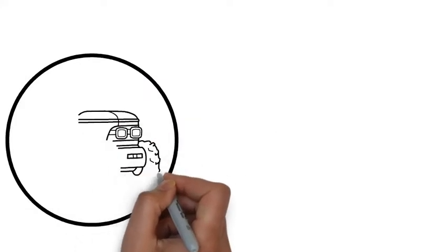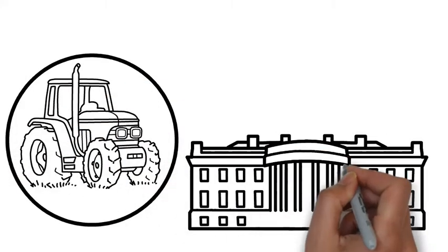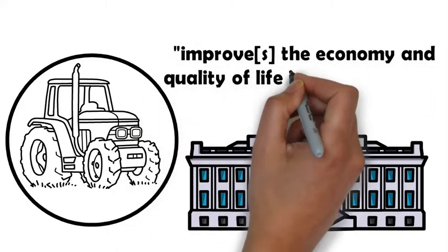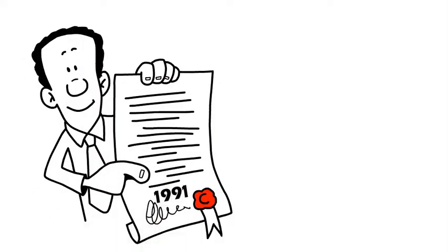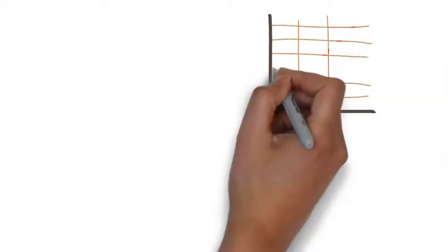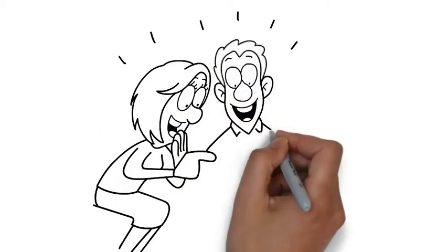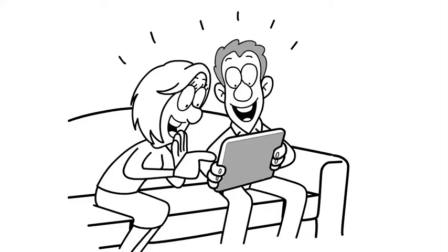Although you might not associate tractors and beets with homeownership, the United States Department of Agriculture's mortgage program is one way the government improves the economy and quality of life in rural America. The first iteration was introduced in 1991 as the Single-Family Housing Guaranteed Loan Program. This program was designed to boost homeownership rates in rural and suburban America among low and moderate income homebuyers. Since then, various updates have expanded opportunities even further through the USDA Rural Development Guaranteed Housing Loan Program.